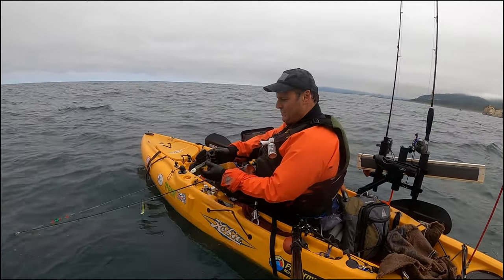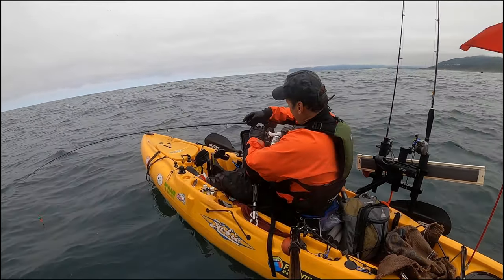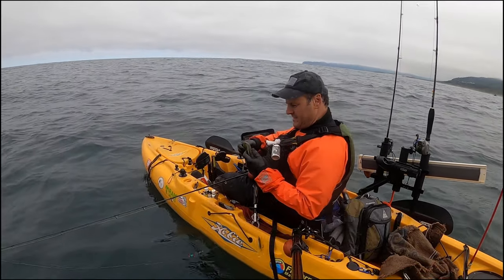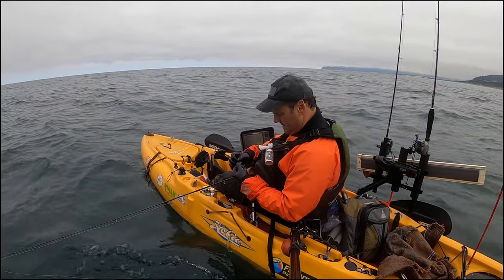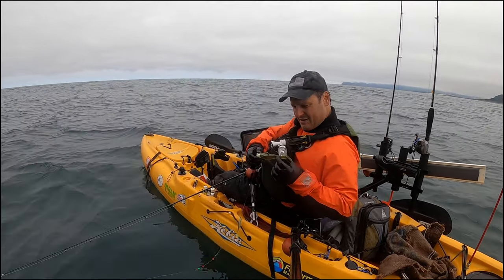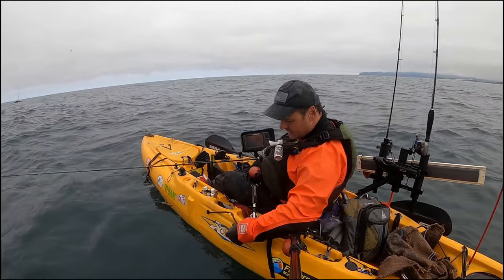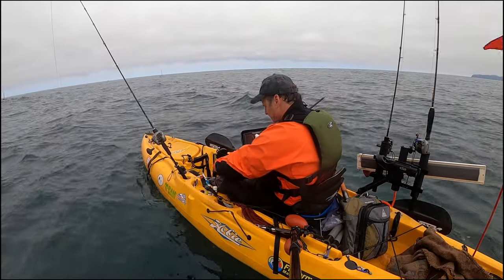Come on. He hit my big hammer swim bait. Not a bad little setup here. Got it with a second stinger hook, because these hooks are just not long enough. Let's get the bait back down there. There's still a bunch of fish on the bottom.